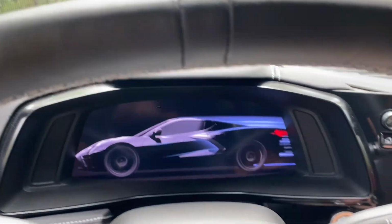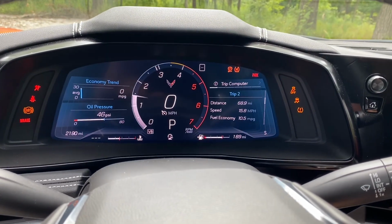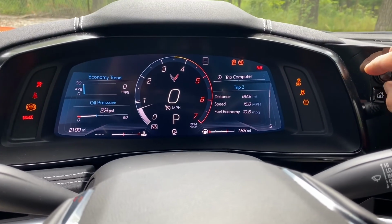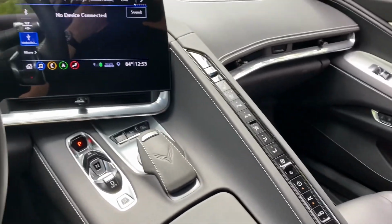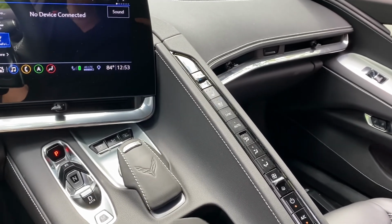All right, we're gonna fire this thing up, and it is sweet. Let's turn the volume down. And this is probably the best cockpit I've seen in a Corvette. They've kind of struggled with their interiors.